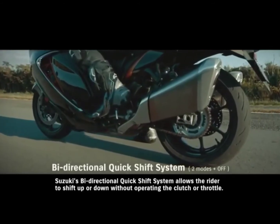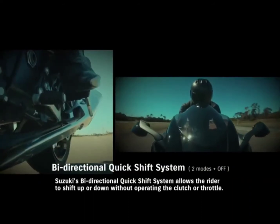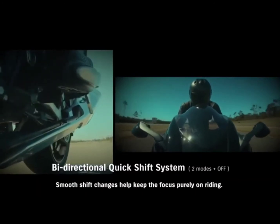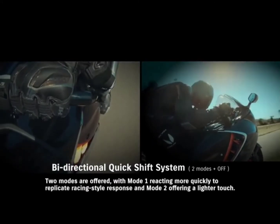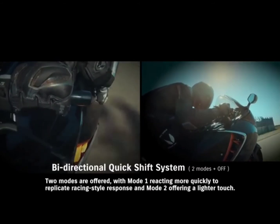Suzuki's bidirectional quick shift system allows the rider to shift up or down without operating the clutch or throttle. Smooth shift changes help keep the focus purely on riding. 2 modes are offered, with Mode 1 reacting more quickly to replicate racing-style response, and Mode 2 offering a lighter touch.